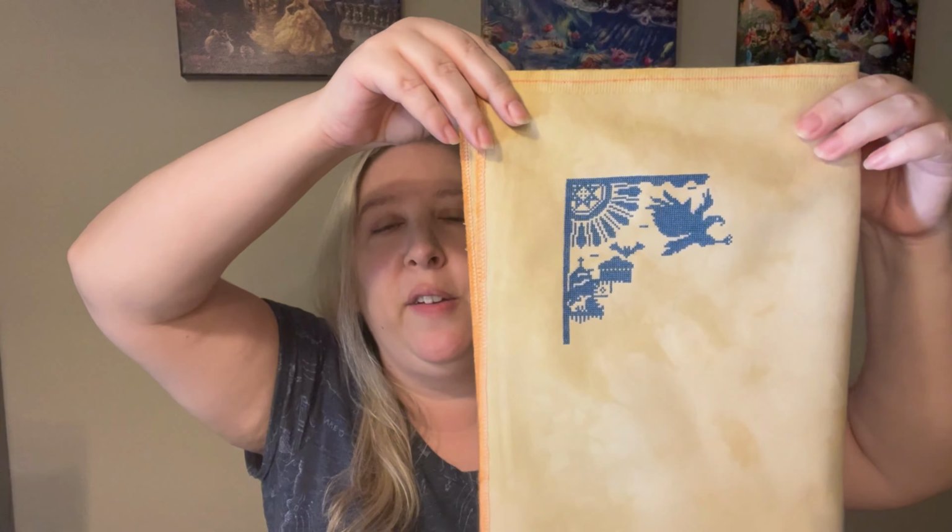Okay, so those are all the new starts. Let's move into my regular WIPs. And first off, we have one of my monthly pieces that I do, and that is my Halloween Quaker, which will look like this when it's finished.